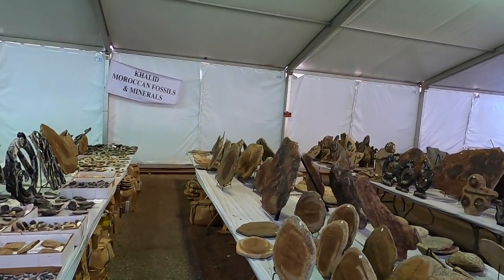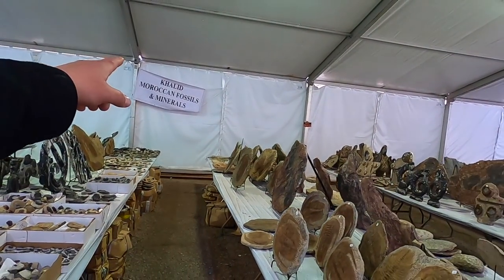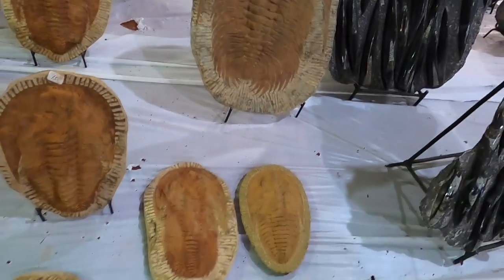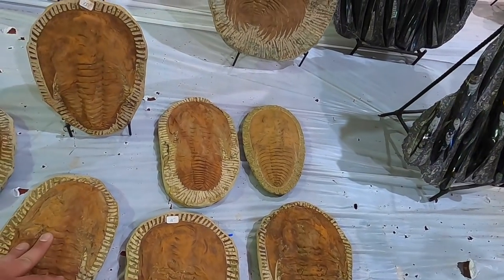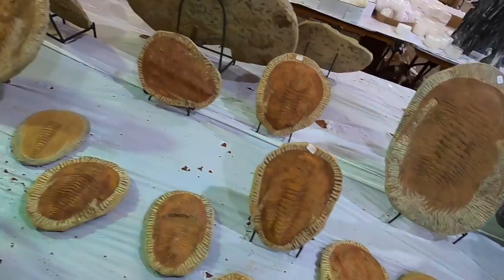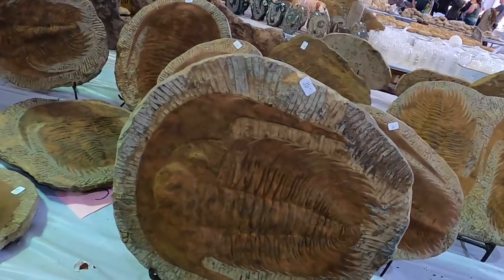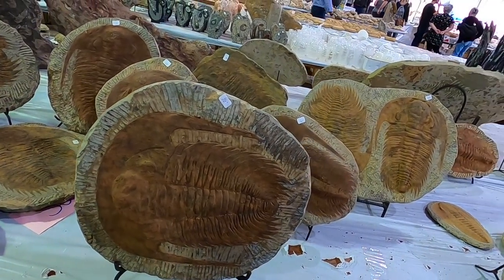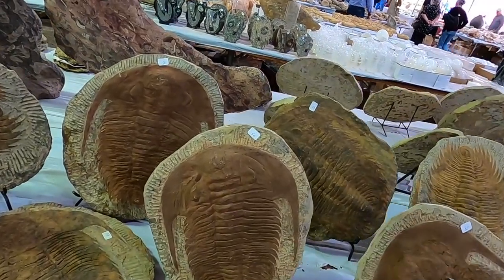Here, Moroccan fossils and minerals. How do you say that name? Khalid. Khalid. Trilobites. Are these the same things as horseshoe crabs, you think? Is it a trilobite? I could be wrong. I don't know anything about anything. I'm just walking around talking nonsense. I would not eat a horseshoe crab. I think people do eat them. And don't they do something with the blood to fix your eyes or something? Leave the poor horseshoe crabs alone.